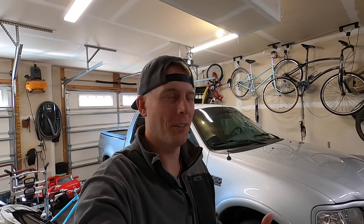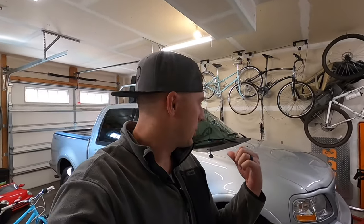My name is Ryan. This is Auto Detour, and today should be kind of a fun video. We got a couple of things going on. First things first, we got to change the oil on the truck. This is my 2003 Ford F-150. It has a single 76 millimeter turbo under the hood, and we're going to change the oil for the first time since Thanksgiving of 2019.